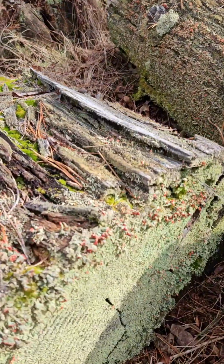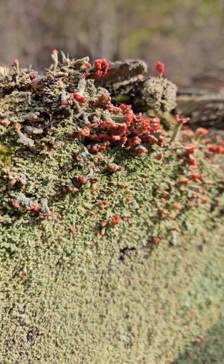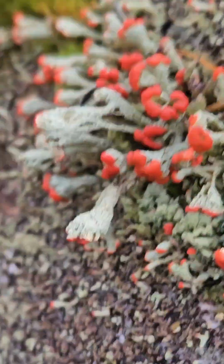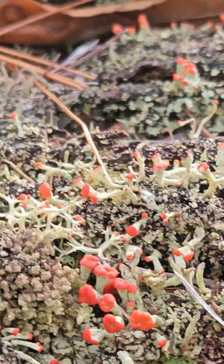This log right here, we have Cladonia cristatella, or the British soldier lichen. Look at that, with the little red tips. That's why they call it the British soldier, because of the red. It's a relatively common lichen in these drier locations, but you can also find it in swamps, other open areas, and it's usually on decaying wood.